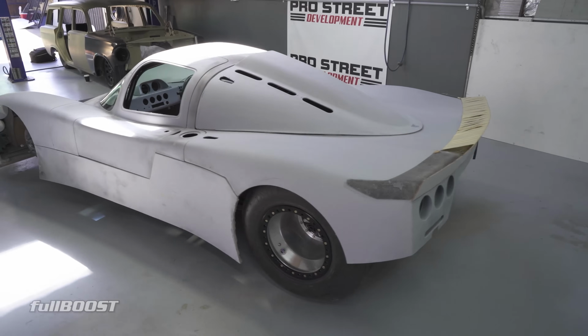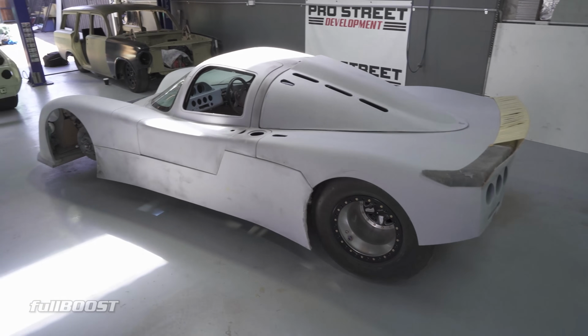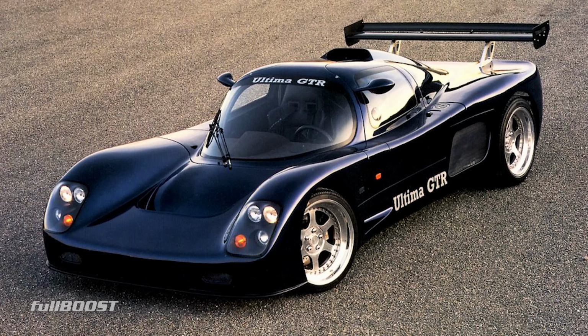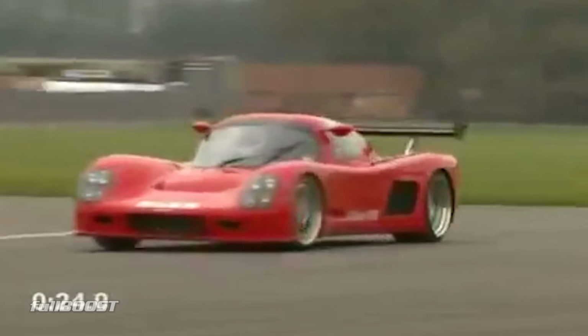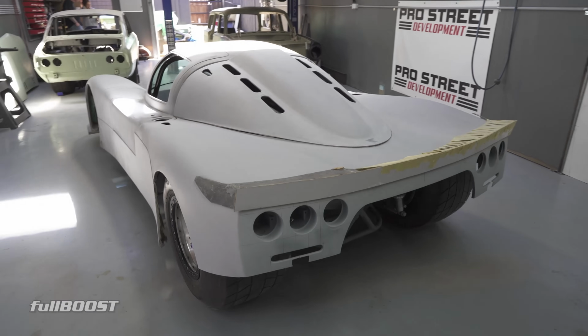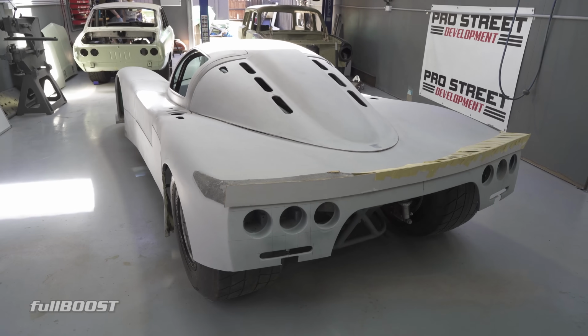2000 model Ultima GTR. So English based, UK. I suppose most people would call them a kit car. They're sort of more of a low volume. I remember when this car was on Top Gear. Years ago, it got all the records and everything. Back then, sounded wicked. Still think one of them holds the 0 to 300 and stop record.